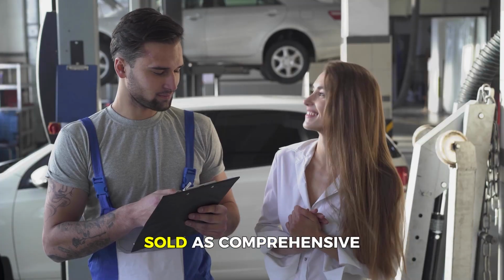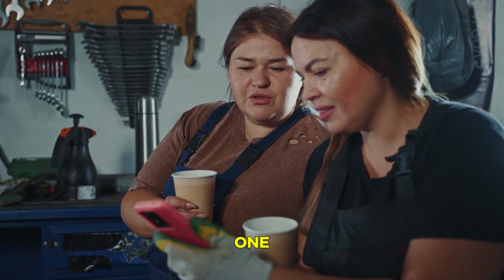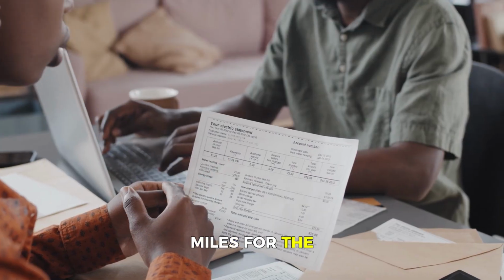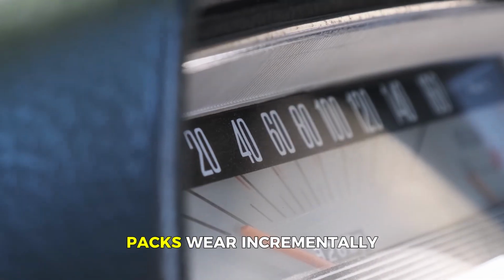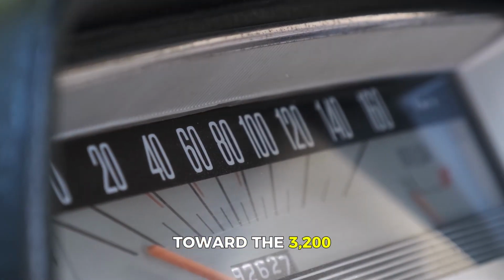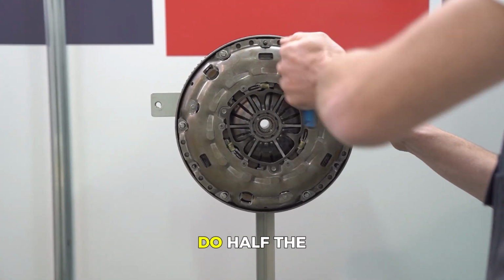The service is sold as comprehensive maintenance. It is half a job, priced as a full one, repeated every 30,000 miles for the life of the vehicle, generating margin on every visit, while the clutch packs wear incrementally toward the $3,200 rebuild that closes the loop. They charge you $300 to do half the job.